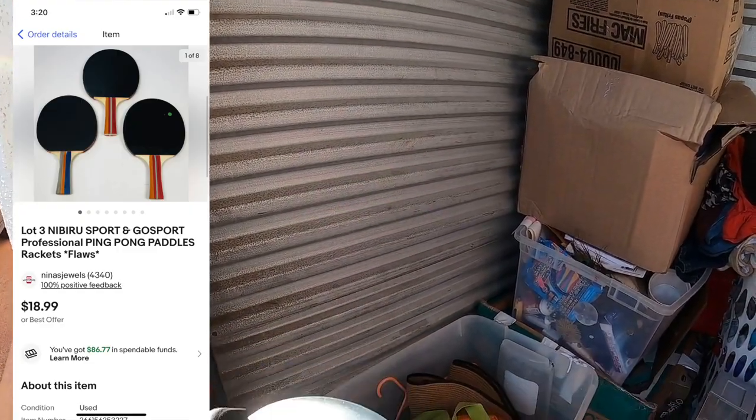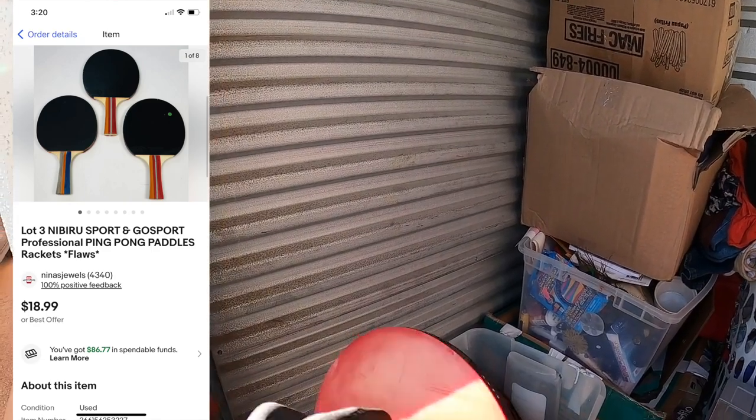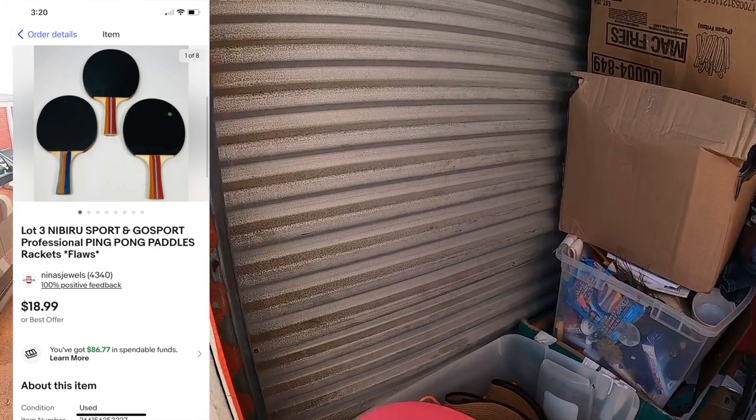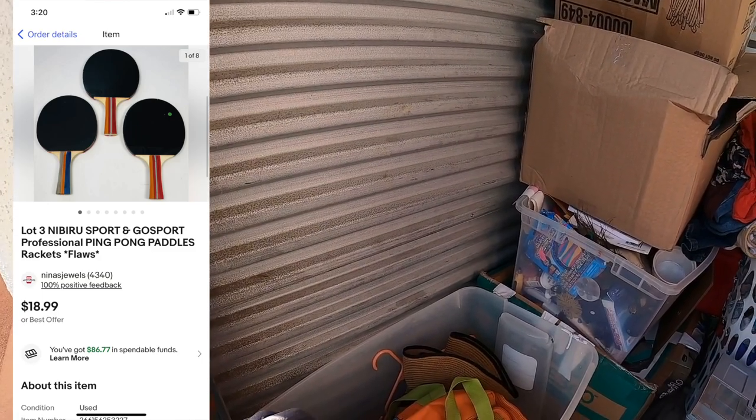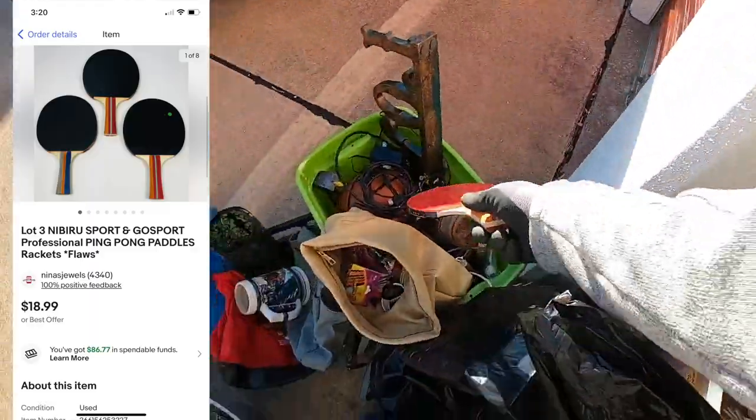Actually has rubber on it. When I played ping pong, sticky side, non-sticky side. So I'm not sure if that's always how it is. That could be, that's good. Keep the ping pong paddle.